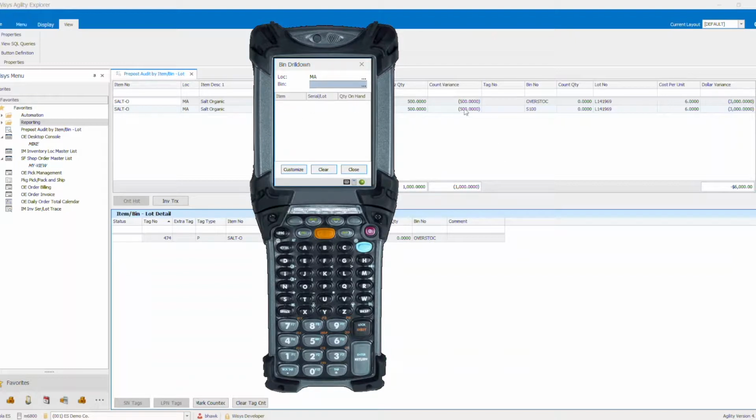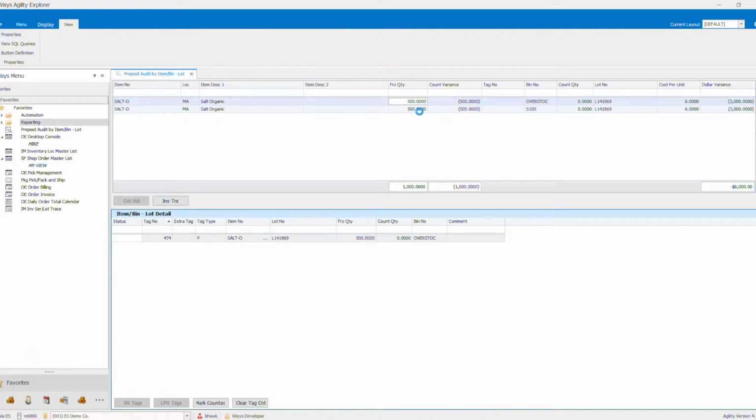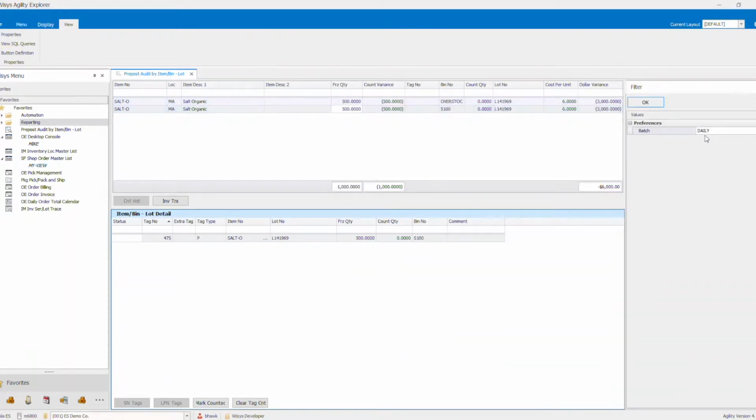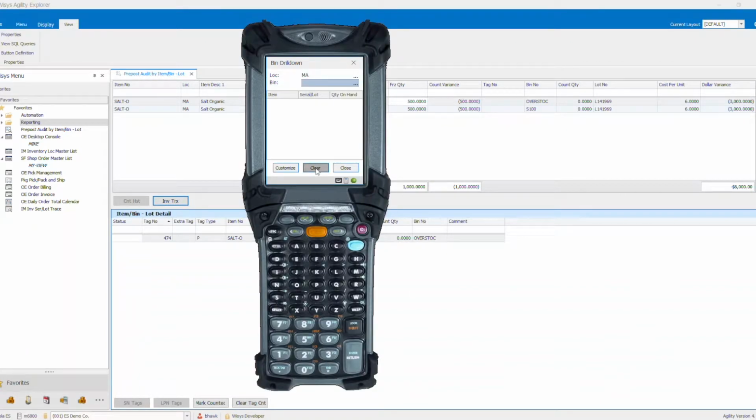So that matches up exactly with what we see here in inventory. If we look here for the quantity of 500, it matches up. This is also my cycle count for what I want to cycle count today for my daily batch. I have these 2 items. So again, using the scan gun, it's really easy to do a cycle count. Come in and do cycle count by bin.